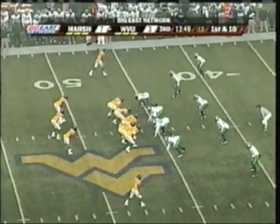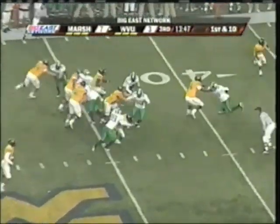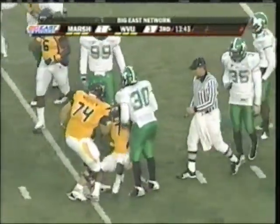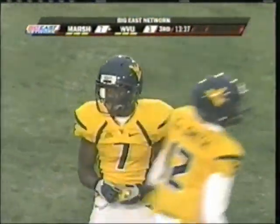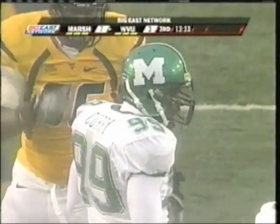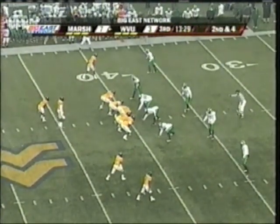Smith out of the shotgun. Devine cuts it back. Spun down at about the 39-yard line. Harvey was there. And, you know, when you see a play like that, it looks like a great play. You know, he just rattled off 5 or 6 yards. But I think what Marshall has accepted is to say, hey, he's going to get those share of plays. Let's just make sure we don't give up the big ones.